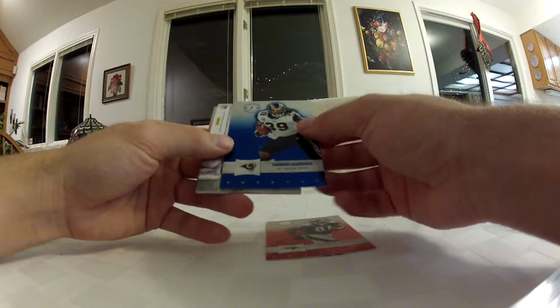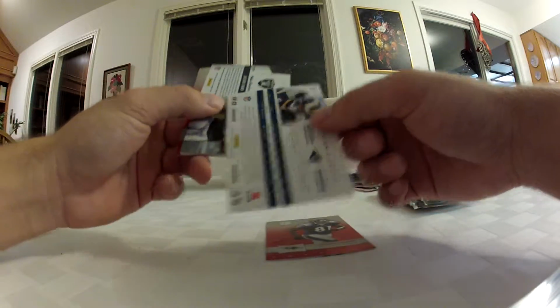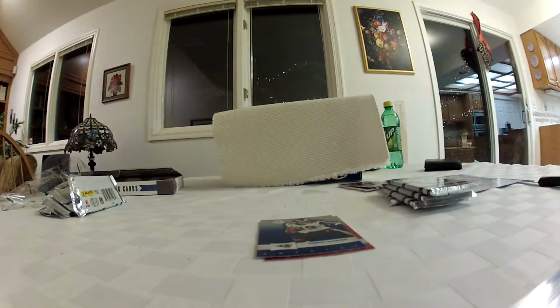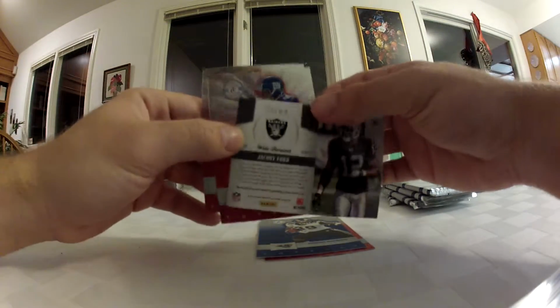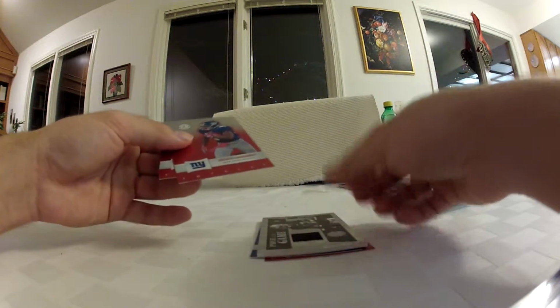Steven Jackson, ooh, a blue. That's numbered out of 50. Number 16 out of 50. Then who do we have here? Piece of the game. Jacoby Ford. And this is numbered out of 49. Number 22 out of 49. There we go.